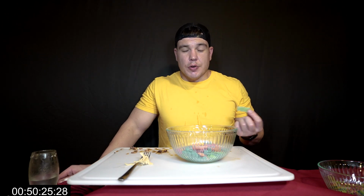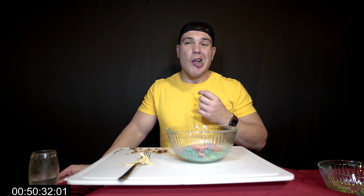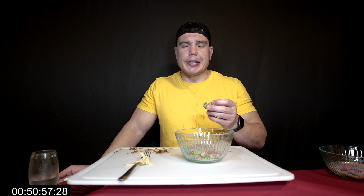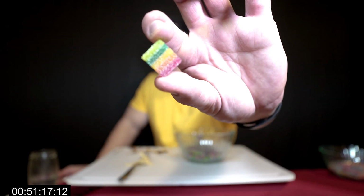This is actually sort of a new food group for me. I tried them out like a few months ago, I think. Never had them. Okay, those are way more sour than the ones I initially tried. These Airhead candies are pretty good.